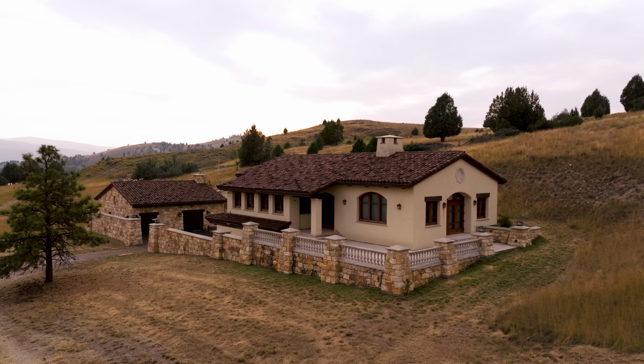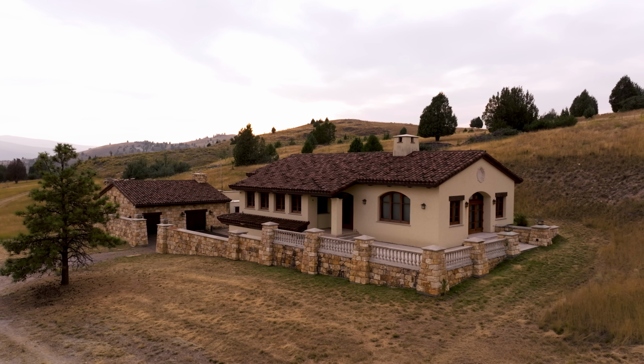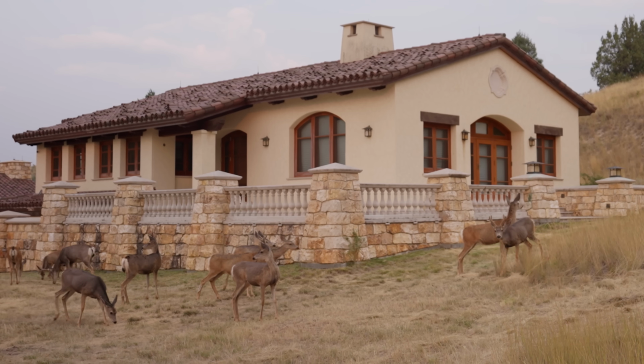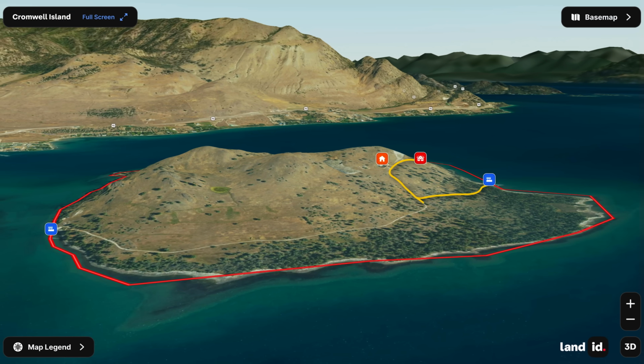It's not as extravagant as the main house, but it's a favorite stop for the original island residents, a herd of mule deer who call this place home. The island, not the guest house. They don't live there. They live out here. See? Outside deer. All right, let's head down the road to the west dock.